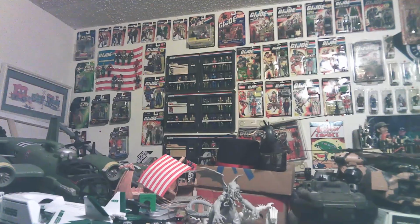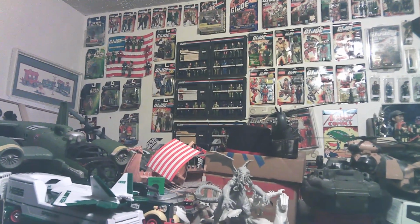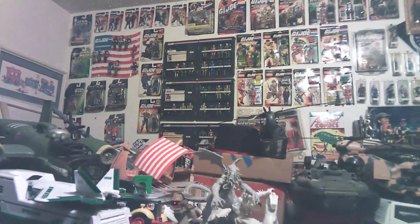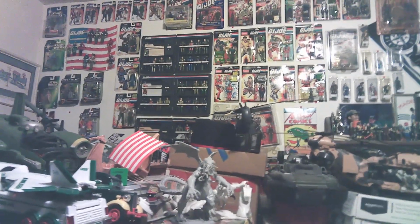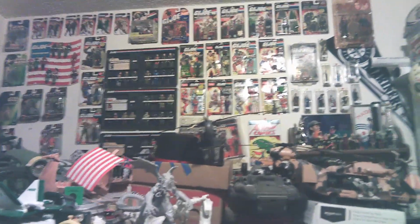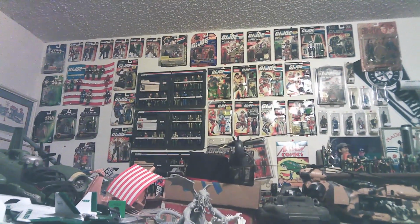And then I got a bunch of figures on walls. Behind these helicopters, this Corps helicopter in this box, is actually a sealed 1982 9-back Snake Eyes. And yes, that's an issue number 1 of Superman comics. That is a reprint.